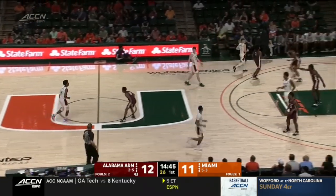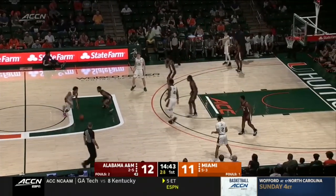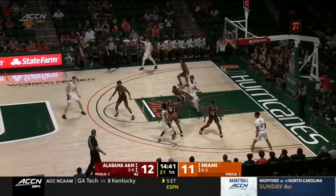Gets Alabama A&M back on top. And Alford is from Indiana, Brownsburg, Indiana, to be exact.